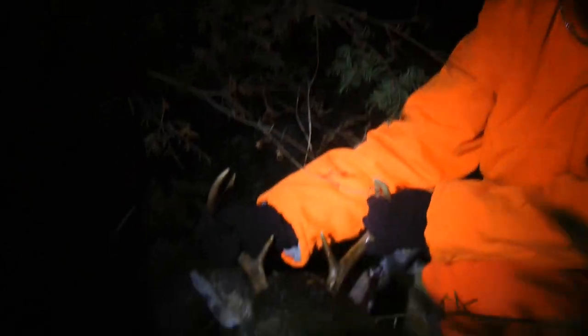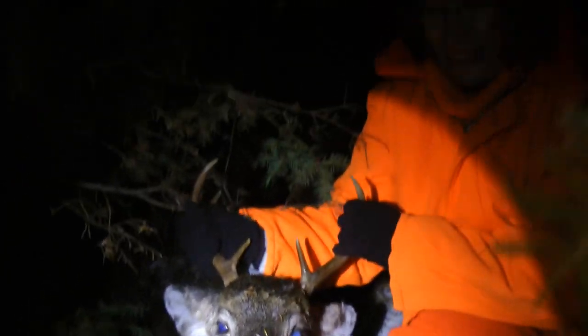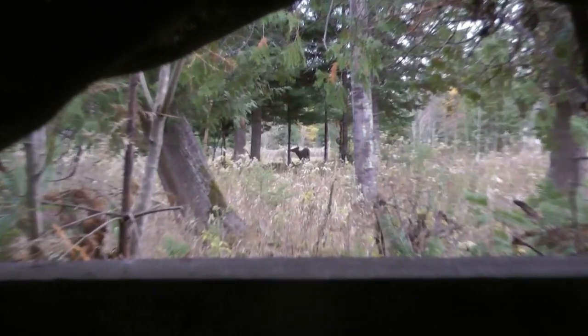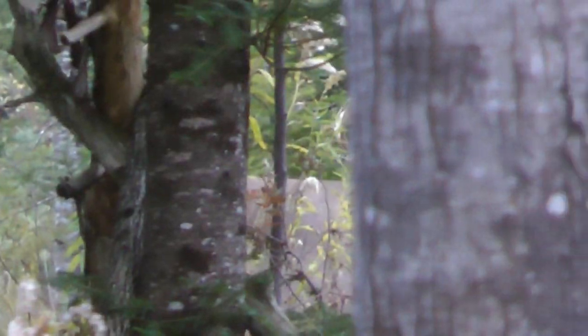I hunted out of this last year maybe half a dozen times or so, and I got some decent video. Real nice six-pointer I let go. This year I hunted it about 15 minutes, but I'm so used to this mobile deer hunting tree stand I have that I couldn't stand it in here. I had to move.